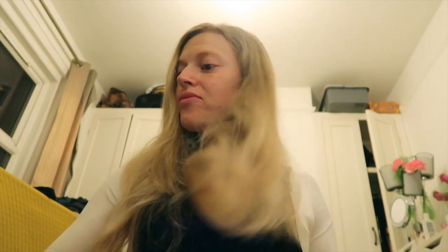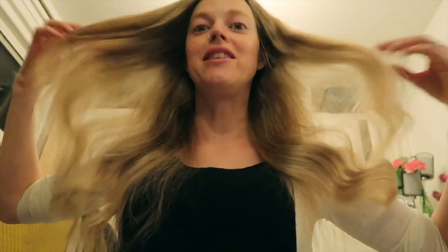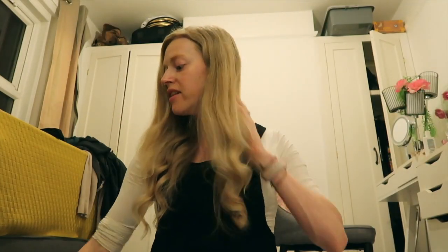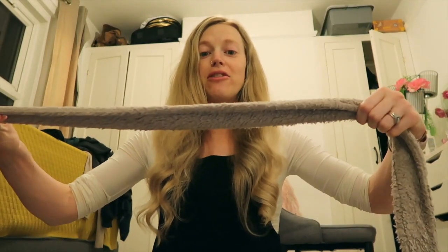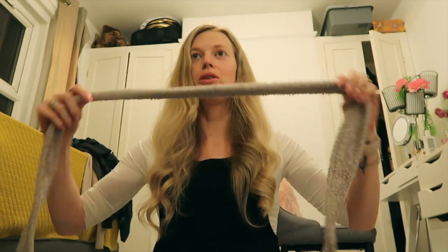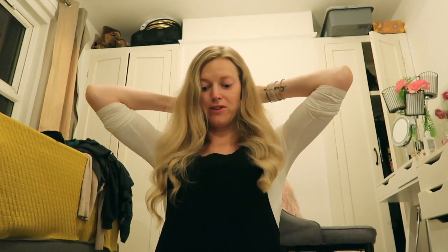Anyway, hair's prepped. You can see the curls are kind of gone now and it's a bit frizzy. You're gonna need a fluffy dressing gown robe. Fluffy is best because the texture really helps to hold the hair in place. If you've got a silk one, it just tends to slide about and it's too thin. So a fluffy dressing gown is the best.